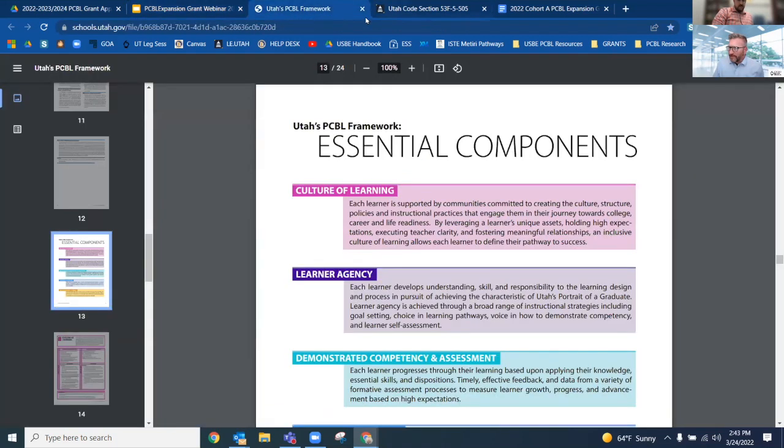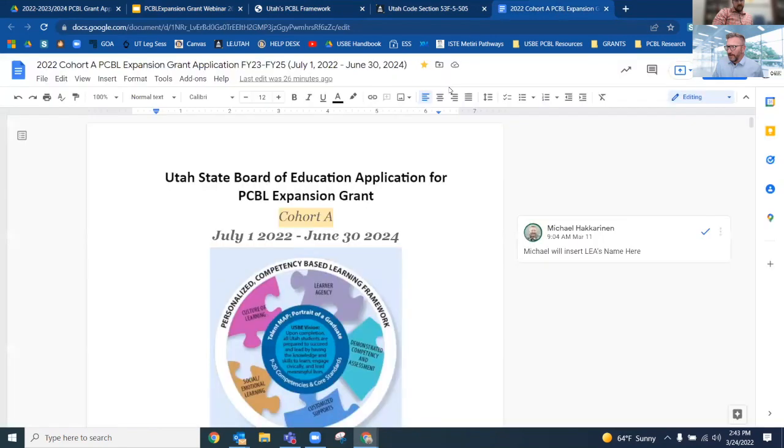Now this grant application is going to look very familiar to what you submitted before. Go in and open it up. I really hate it that they have to put the bar right there. Okay, so this is not anybody's specific. This is just the generic one.